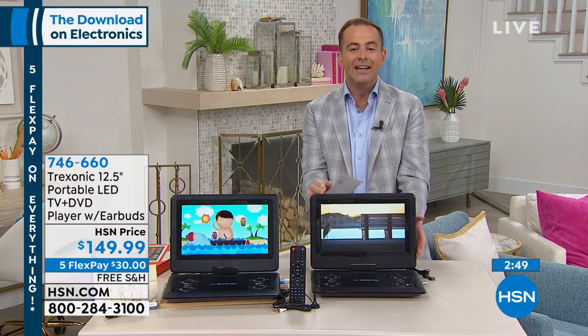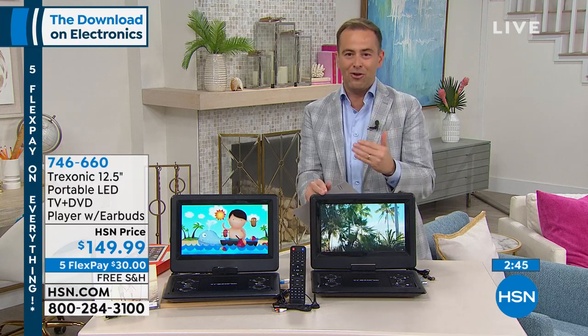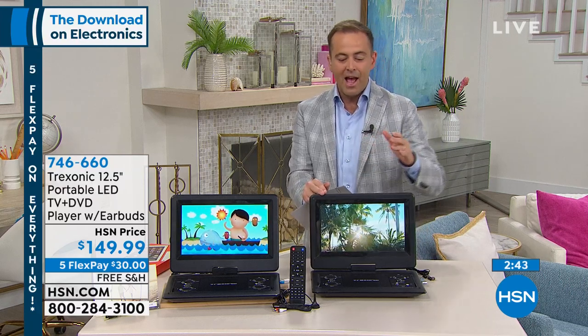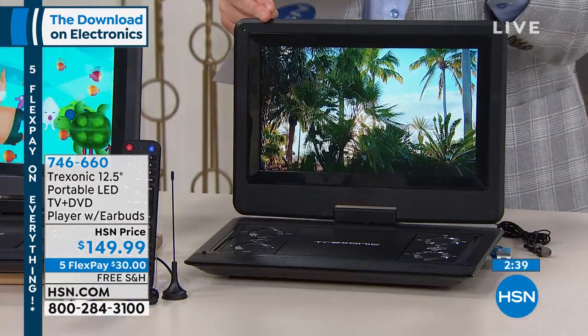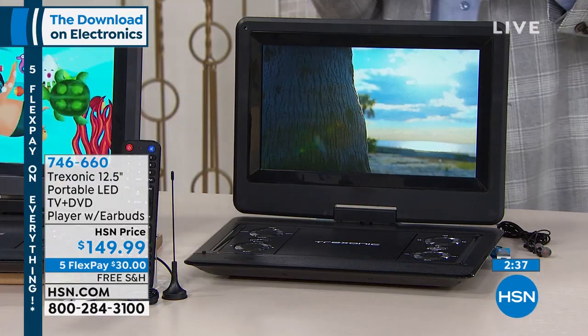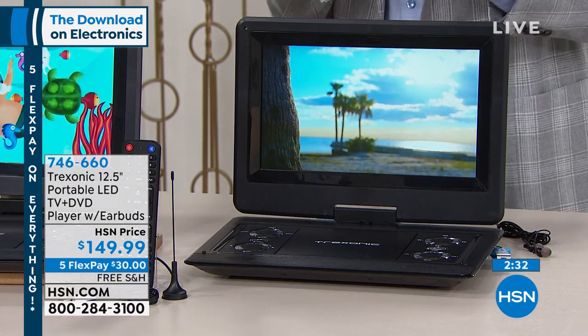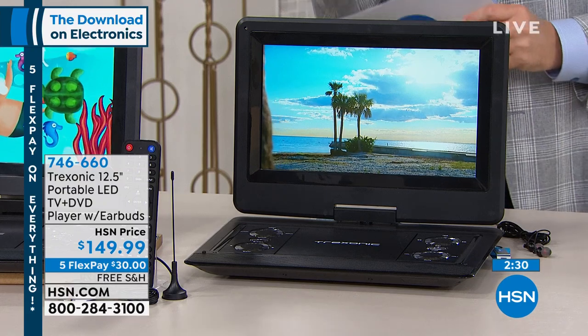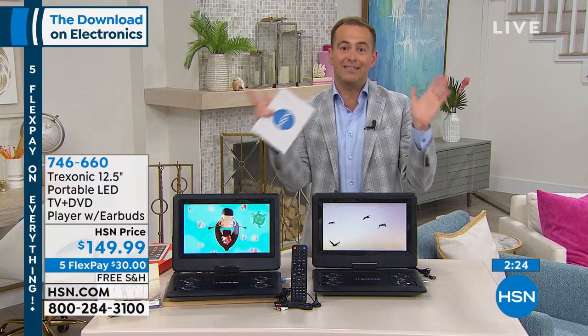It's that bigger screen. For the first time ever, they bring us a combo, which is your television, free TV, with the DVD player that also is a CD player. You could also put an SD card in there as well if you so desire, or of course MP3. There's so many different ways to use this. It is versatile. But there's also the hidden side, which is I can put my Fire Stick in there, my Roku Stick in there. I can make this into a smart television.